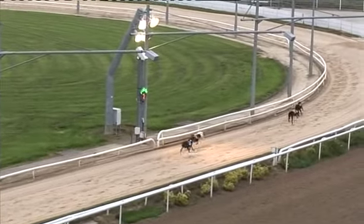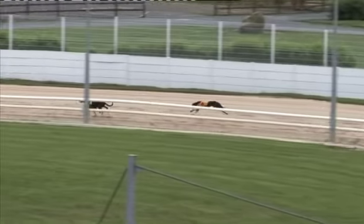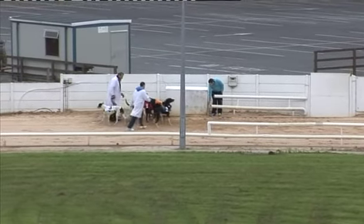It's 4, 5 and 3 in order of finish, and number 4 on that inside, making the most of 5 running wide in the bends, and 4 is the winner. We gave you success for the four dog, Zeus.